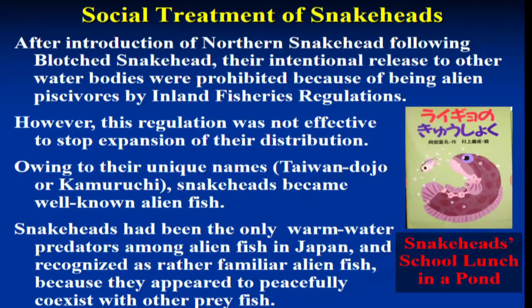And this is the social treatment of snakeheads. After the introduction of northern snakehead following blotched snakehead, their intentional release to other water bodies was officially prohibited because they are alien piscivores. By the inland fisheries regulations, the introduction officially became illegal. However, this regulation was not effective in stopping the expansion of their distribution within Japan. And owing to their unique names, Taiwanese or Korean words, snakeheads became well-known alien fish among Japanese people. But snakeheads had been the only warm water predators among alien fish in Japan and were recognized as rather familiar alien fish.